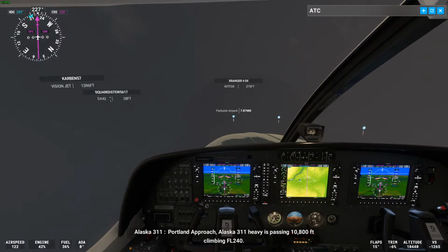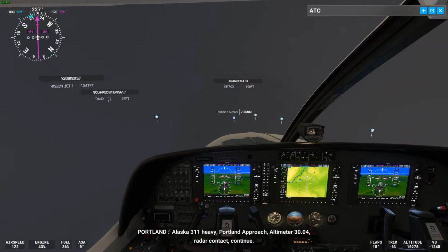Portland approach Alaska Tree 11 Heavy is passing 10,800 feet, climbing flight level 210. Alaska Tree 11 Heavy, Portland approach altimeter 30.0, full radar contact to continue.